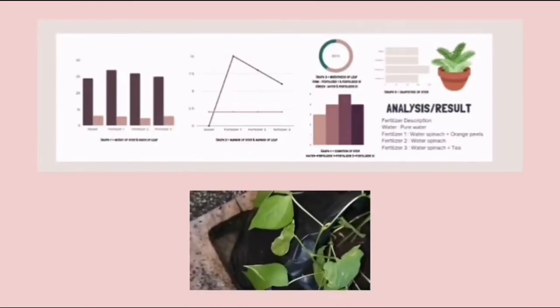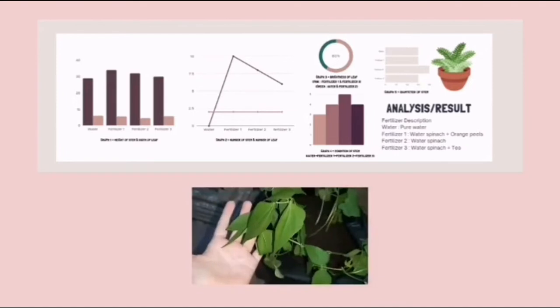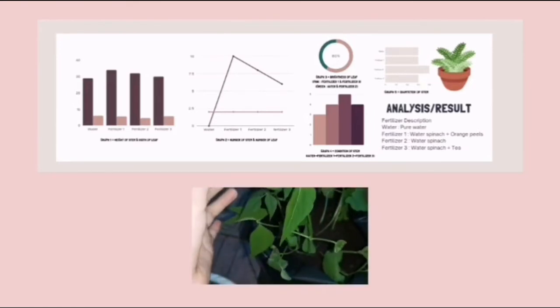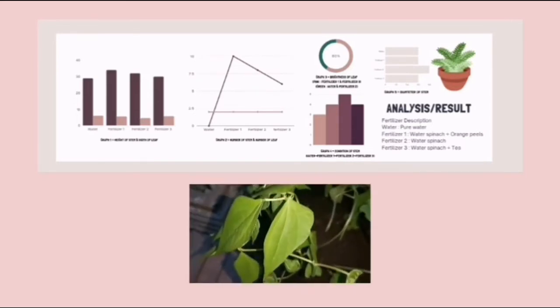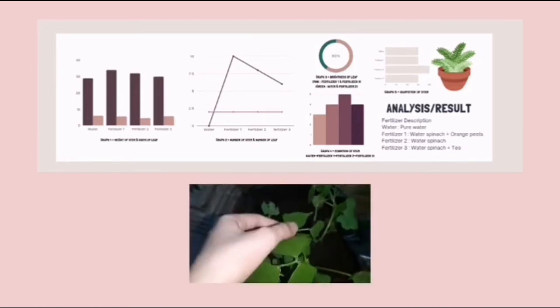Plants grown with orange peel fertilizer are taller and have the most stems, but each plant has an average of 2 leaves. In terms of breadth, the plant that merely uses water has the greatest width. The ones containing tea and orange peels have the finest condition and brightness.